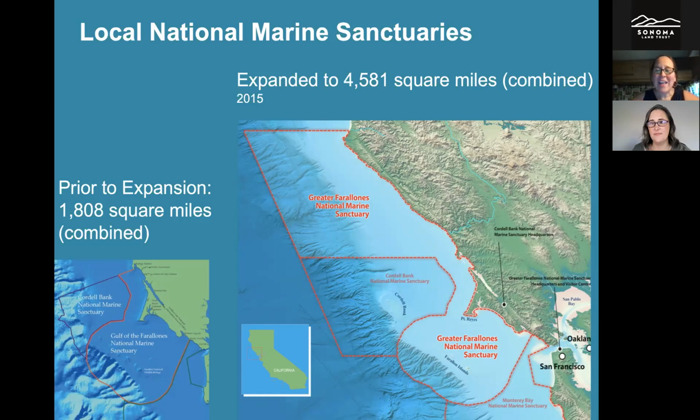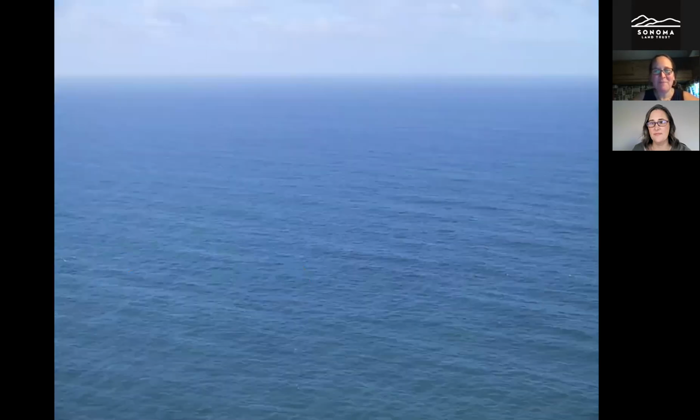And so adding all this water added a lot of opportunity for exploration of places that we didn't really know anything about in terms of the seafloor. Cordell Bank added the Bodega Canyon area, that little worm that you see right above the word Cordell. And Cordell Bank itself kind of looks like a little thumbprint right there on the map. So we're going to take you on a little tour of these places in just a minute.